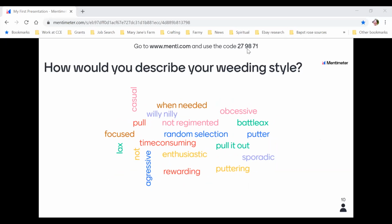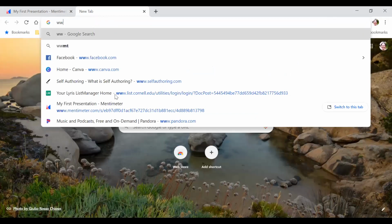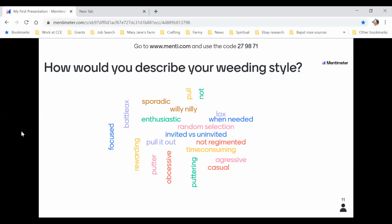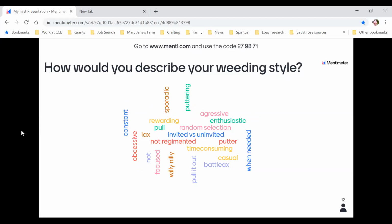How did I start the poll? If you go to, let me show you, it's called Mentimeter.com. I'll type it in there. So if you go there and set up an account, you can create a whole presentation or just one slide like I did so that you can see people's answers. You can do a word cloud, but you can also do all sorts of other things. And I thought it was a fun little thing to do to see what everybody would have to say about their weeding style.